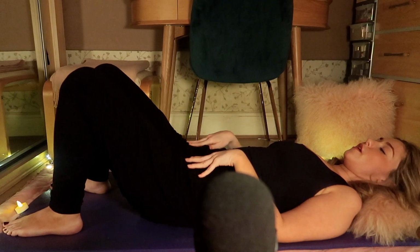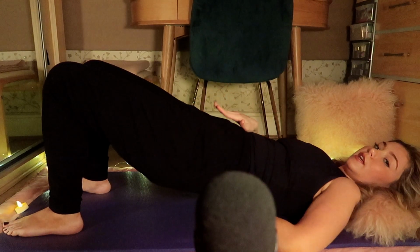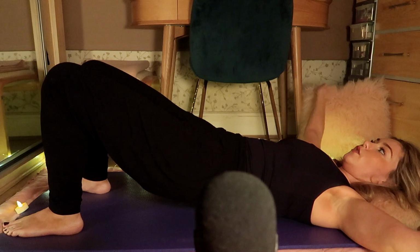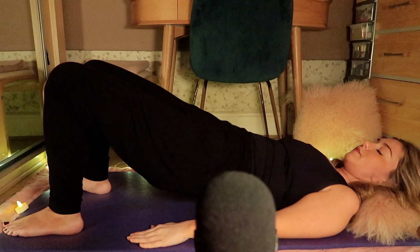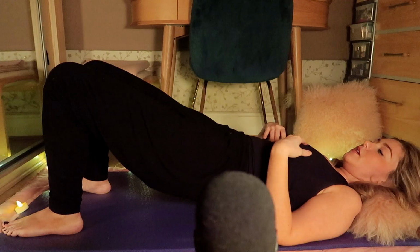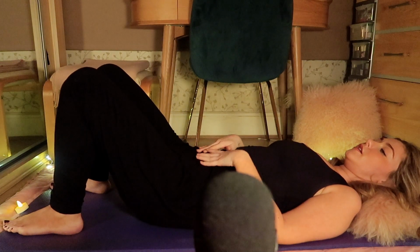So you can draw yourself up. Feel like your hip bones are in line with your knees. Everything is nice and straight. Everything is nice and flat. Okay, you can do the arms up. You can do the arms to the side. Or you can just not do the arms at all. And you can keep them by the side. And all you want to do is hold this for just a few seconds. Just keeping nice and relaxed. And then just drawing back to the floor.